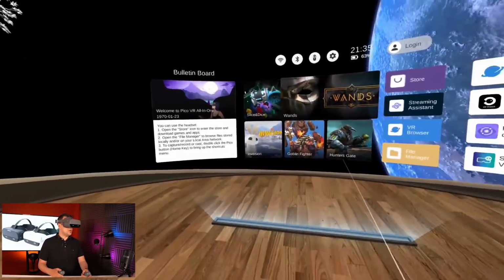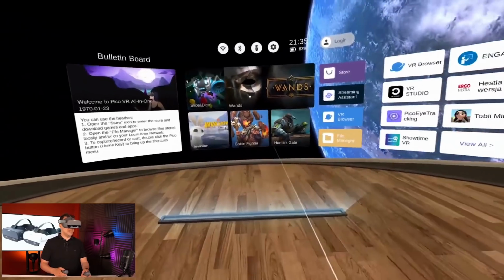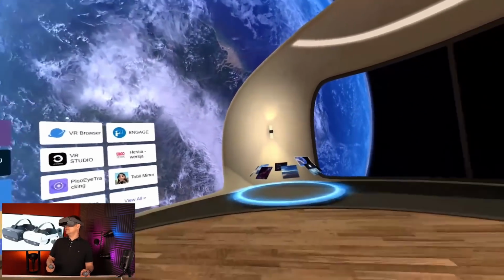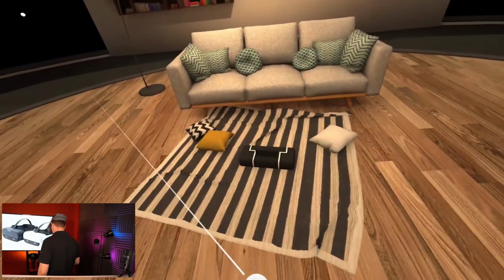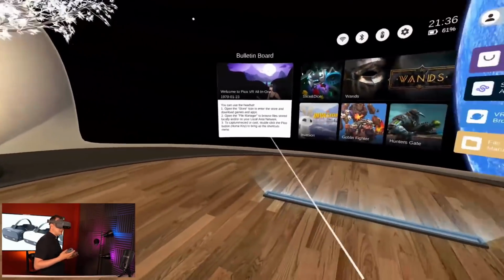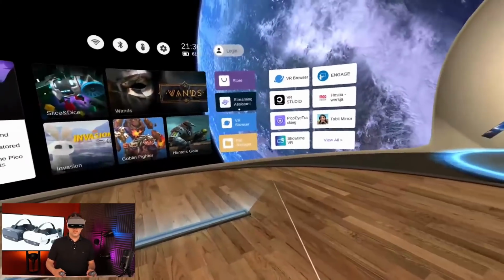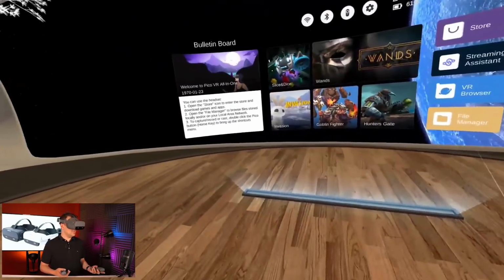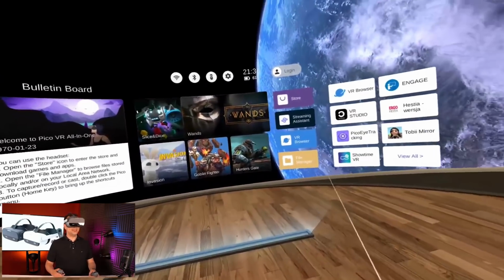Okay, great. Now I've even found a way to record what I'm seeing here. So now you can see what I see, which is great. So a beautiful home environment here. And I can just tell you, the graphic fidelity is really, really good. Very impressive for a standalone headset. And yeah, I don't think I've ever seen this kind of graphics in a standalone headset.